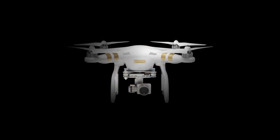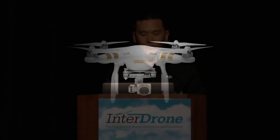Now, the Phantom 3 Professional is our current flagship consumer aerial imaging platform. It's an integrated solution. It features excellent image quality, and it captures 12 megapixel stills and 4K digital video. It's sort of the perfect intersection of power and convenience, and it's also able to capture great looking images and video from a very small form factor.